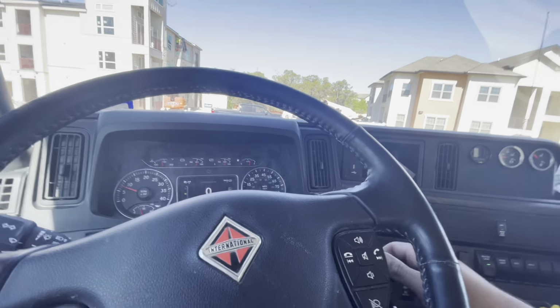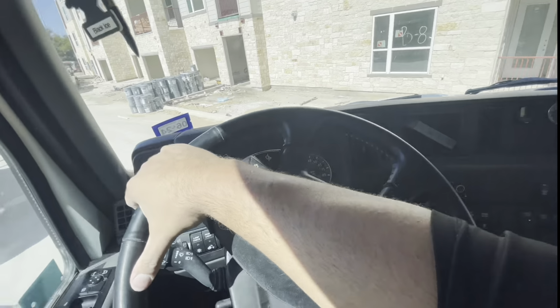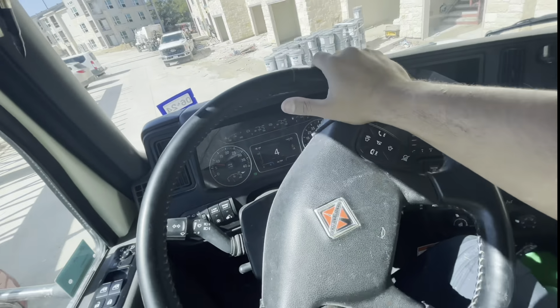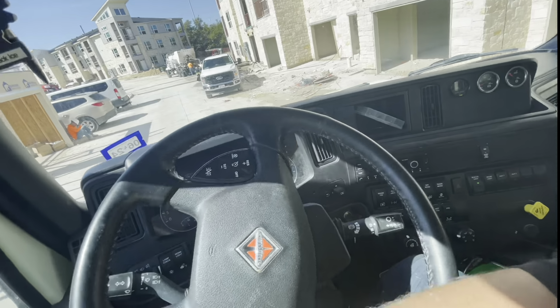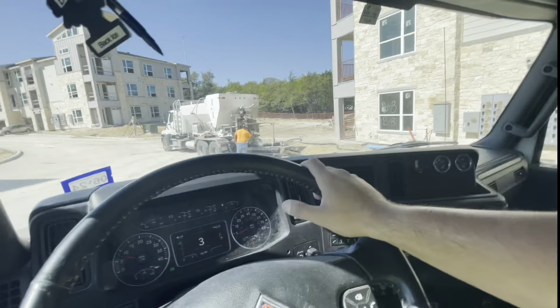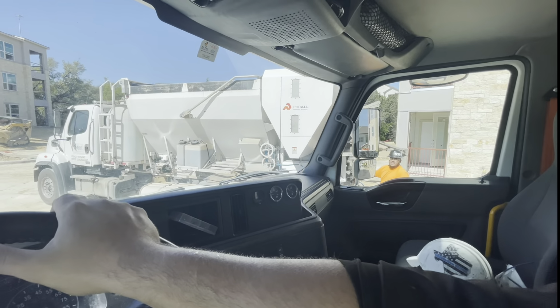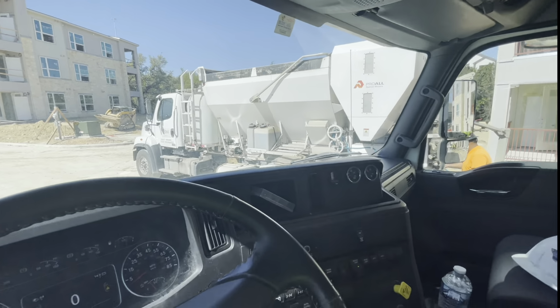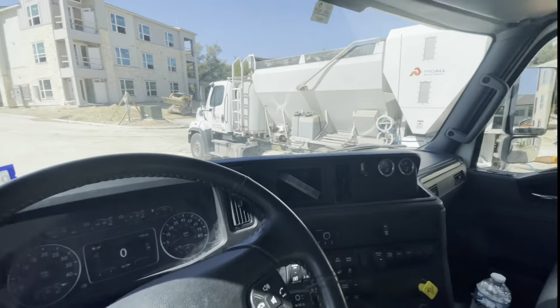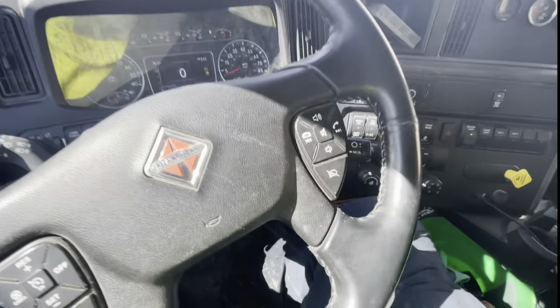But here, I think they should be finished. I'm about to leave right now, guys. Let's see. I don't think they're going to need any more. Usually, they're pretty good at knowing exactly how much they need. Joel's washing out. Yeah, he's finished. Joel's already finished, so the job site's already done. I'm probably gonna head back, take off my stuff.